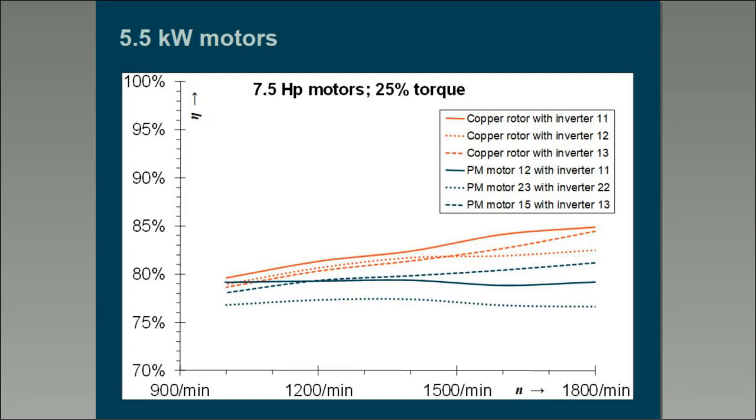Right, next motor, 5.5 kilowatts. We start with 25% torque again, and here you see the inverse happens. Red lines, that means the copper rotor tested with 3 different inverters performs better throughout than the permanent magnet, which was also measured. These are 3 different motors measured with 3 different inverters. And all of them fall behind the copper rotor with whatever inverter you use.